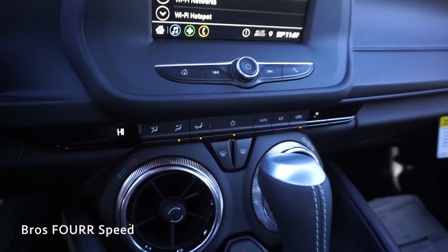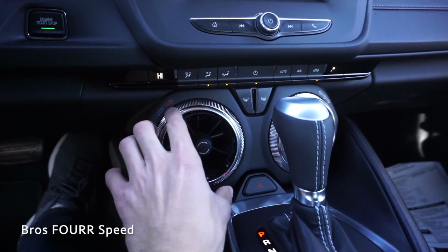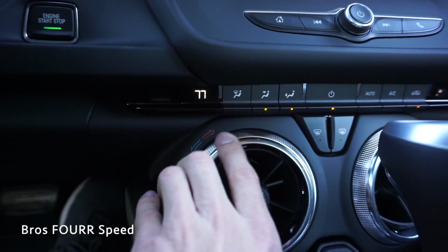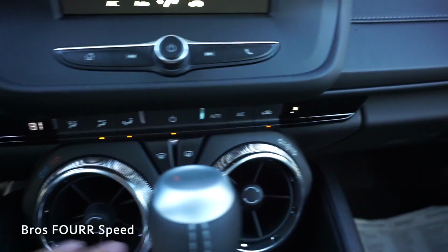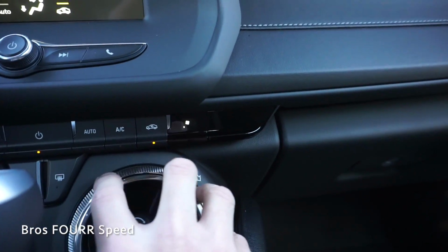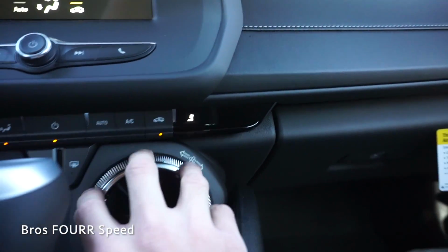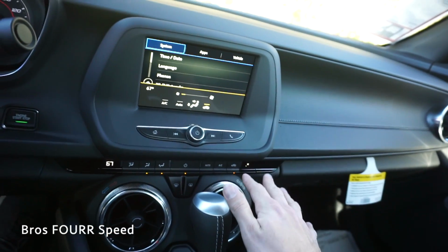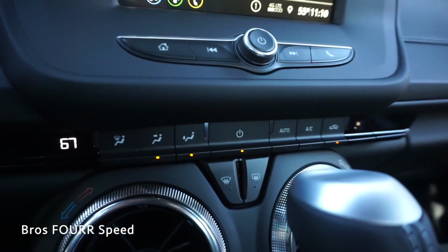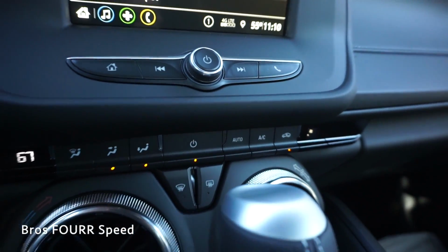We can turn it on, and it's really cool to change the temperature: you just turn the entire dial right here, and it even shows up on a little screen showing the new temperature. And then over on the right side, twisting this one is your fan speed. You can see the small LCD screen going up as well. So very cool that they integrate that type of changes into the actual vents. Just gives it a really clean look. We have the different modes: the defrost, AC, and then the recirc.